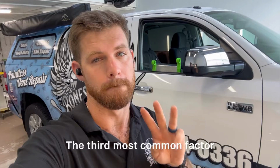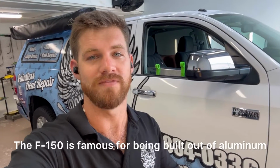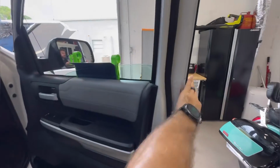The third most common factor that I'm going to mention is going to be aluminum. The F-150 is famous for being built out of aluminum, and that's upwards of 50% due to how difficult that material is to reshape.